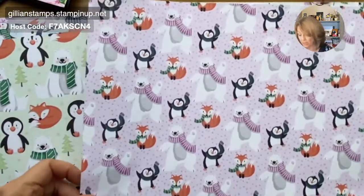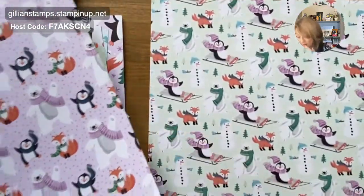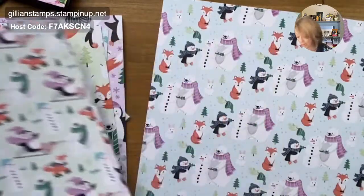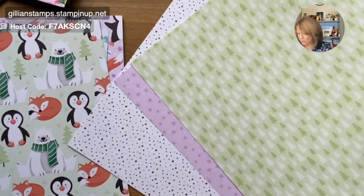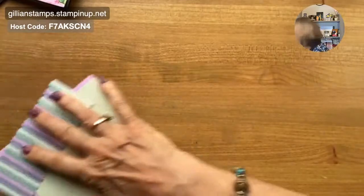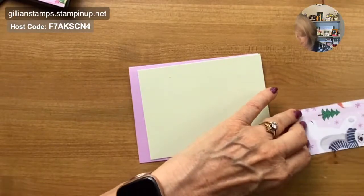And then there's three sheets with smaller images that you can also cut out. So you've got this one and these guys, the penguin on the toboggan, and a polar bear, and then these guys too. And on the back, these look like this. I'll show you them all at once. So the trees and the snowflakes and the... So really fun papers. So let's put together this one really quick, and then I'll show you some other options.